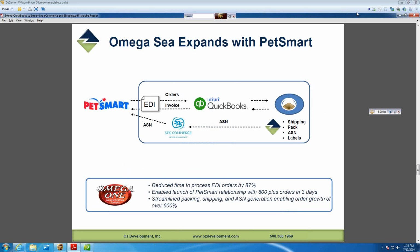This is an example of a customer that recently implemented this. Omega Sea, they make the food for fish, and they sell to a lot of pet stores. They got a big opportunity to supply PetSmart, and PetSmart had these EDI requirements. So as I highlighted earlier, the orders flow in with SPS Commerce into QuickBooks automatically. OzLINK is used to do the pack validation and capture the ASN details. They also are producing a UCC 128 label. In this case, they're actually shipping those out to all the various PetSmart stores. And for them, simply handling that volume as that ramped up was not feasible with a solution that wasn't automated.